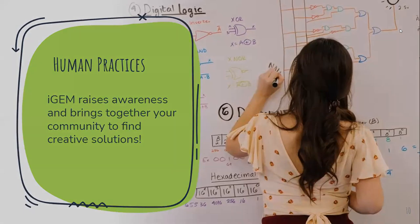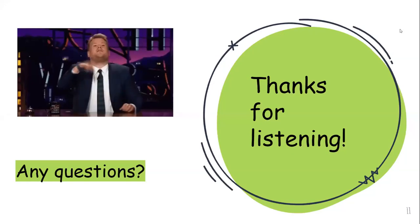And then before I move on, I think that was it. So yeah, that's pretty much what iGEM is. Does anyone have any questions or want to know more about a certain aspect?